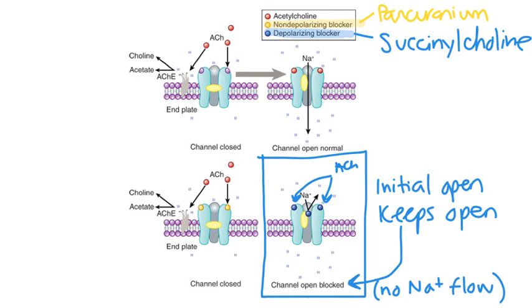Therefore, the physiologic effects of depolarizing agents are to produce an initial muscle excitation followed by prolonged paralysis. As demonstrated in this image, the depolarizing blocker succinylcholine keeps the channel open but blocked and therefore inactive. In contrast, the non-depolarizing agents do not block the channel, but instead keep the channel in a closed conformation.